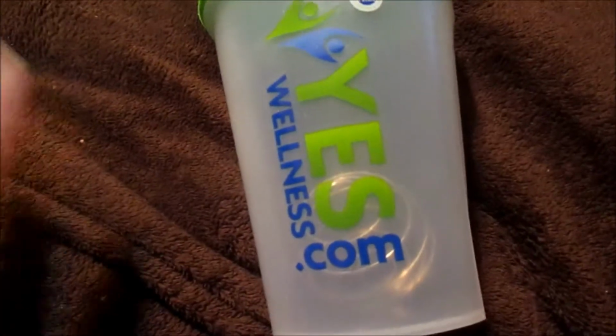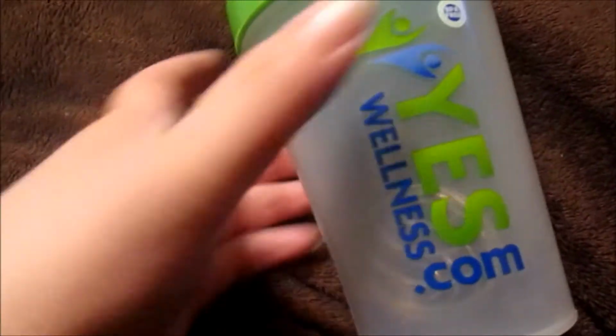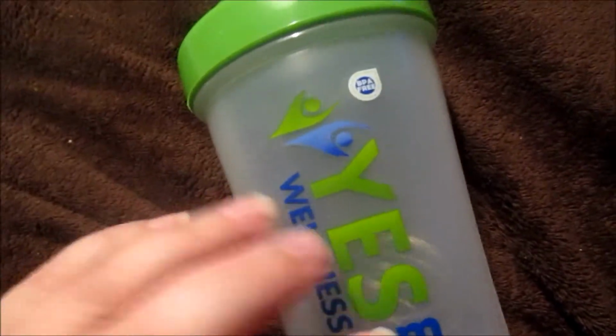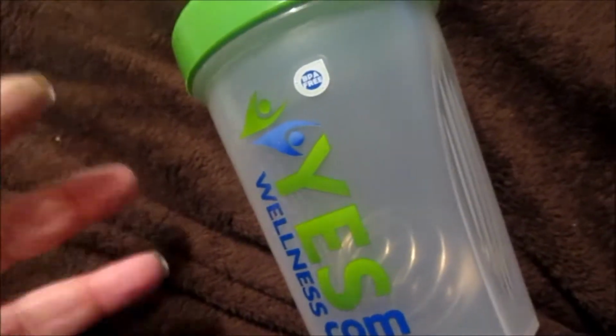Another also awesome additive is this BPA-free yeswellness.com shaker. This right here works wonderful with their products. I absolutely love it. It's got the easy grips on the side of it, which is really nice for you to shake it, especially because I've had some of them where you're shaking it and you are losing the grip if it gets wet or anything. Definitely don't have to worry about this.